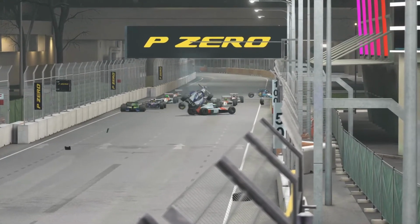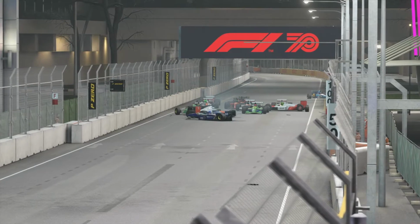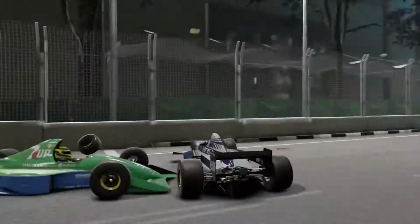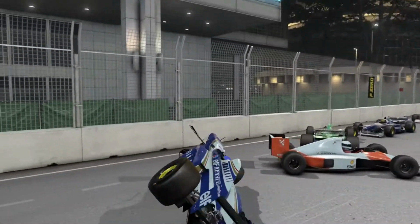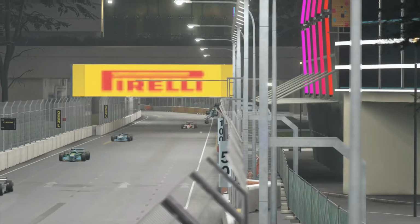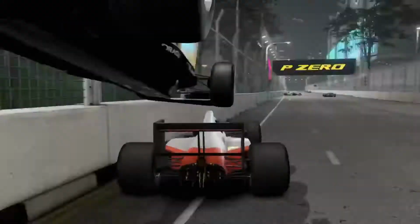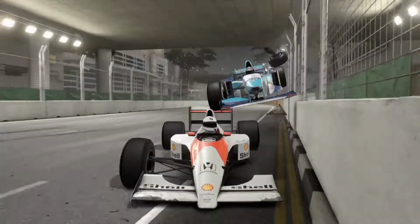And over he goes. Up, rolls over. That has to be one of the most realistic flips I have seen in this game. Look at that. And the end of it. Just a normal rollover. Does a slow rollover. And then upside down. Nothing interesting. This one's interesting, as you can see.